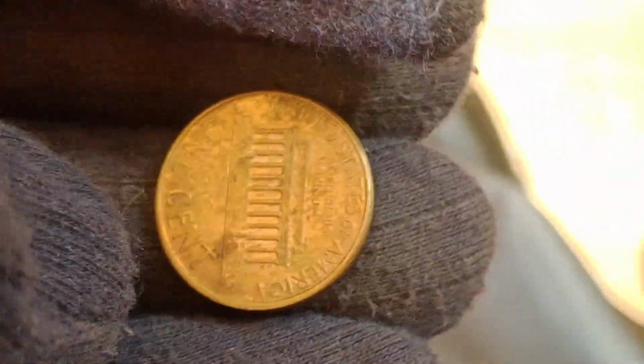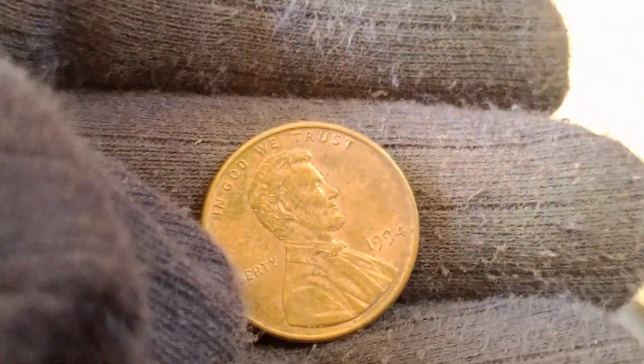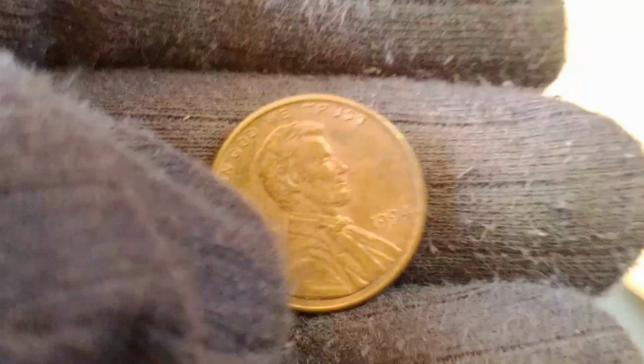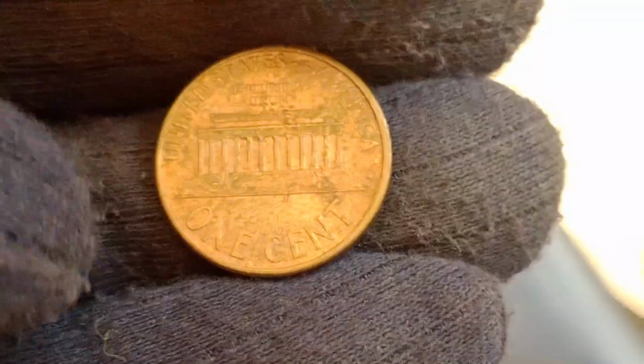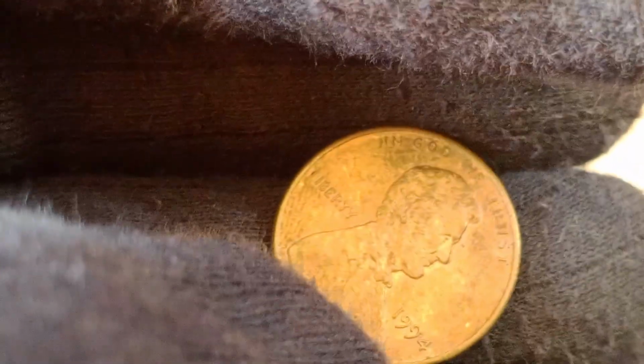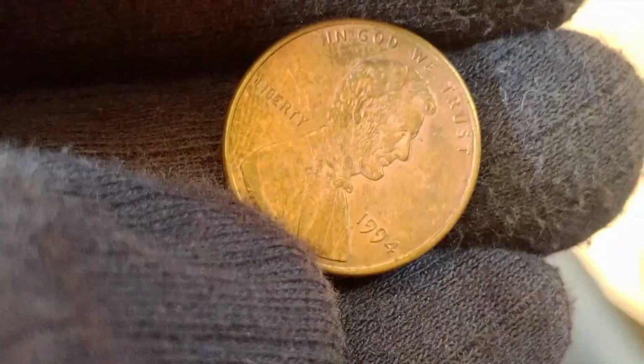This episode shifts into story mode, a dramatized fictional minifilm inspired by real events. A whispered legend in collector circles. One of the greatest 1994 Lincoln cent stories never officially confirmed, but told and retold in coin shows, Reddit threads, and old collector meetups that we fade into a dusty antique store.